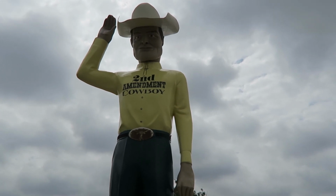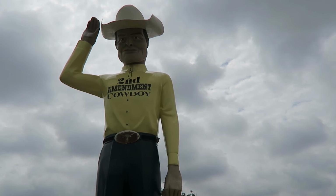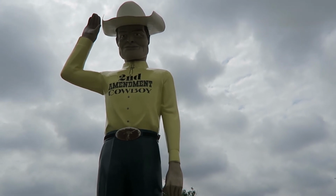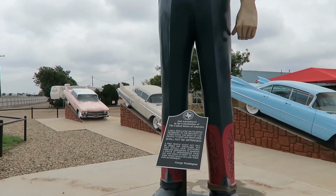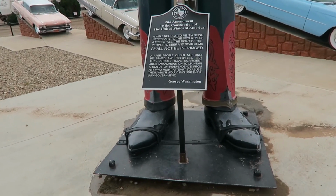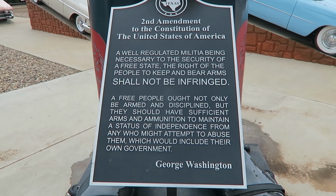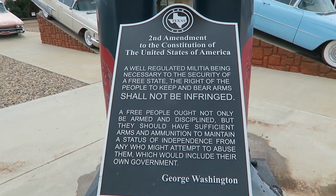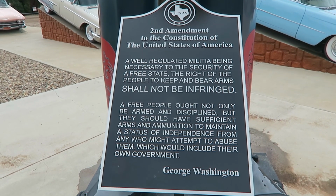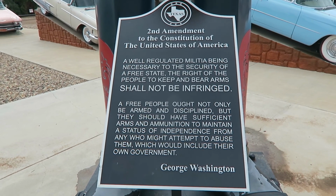Now, I'm on a bit of a quest on this trip to find giant things. World's largest this, that, the other. You've seen a bunch of them. I heard about the Second Amendment cowboy, and I just had to see it. He is here protecting the Second Amendment. That's his sole job. He is a giant cowboy with a giant longhorn belt buckle protecting the Second Amendment. I'll just leave it at that.